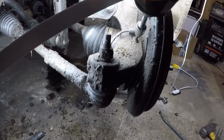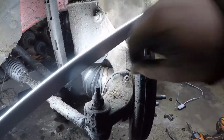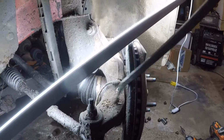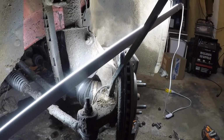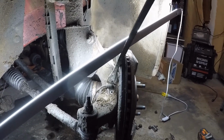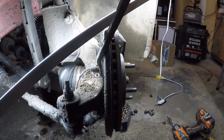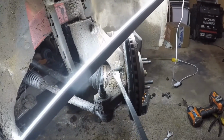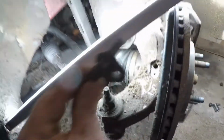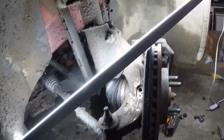Okay, so now we gotta take out the wheel speed sensor. Should have done that beforehand. So this was a theft recovery, and boy oh boy did they take it through the old back 40 before it came to a halt, whatever that was. Because she is covered in gravel, and so there you go. That's out.